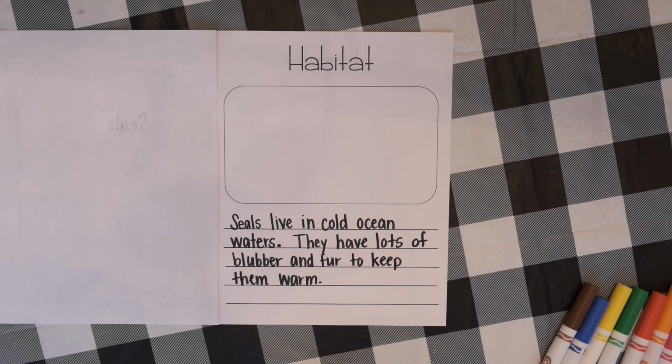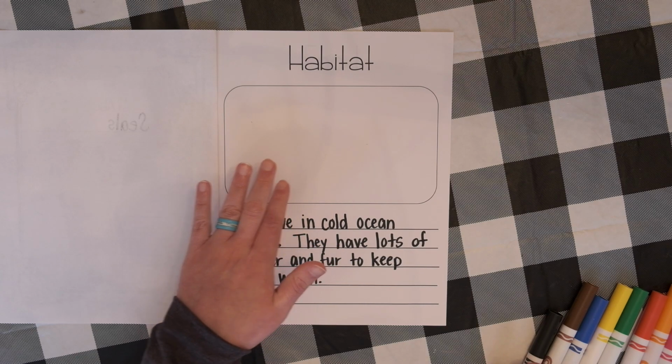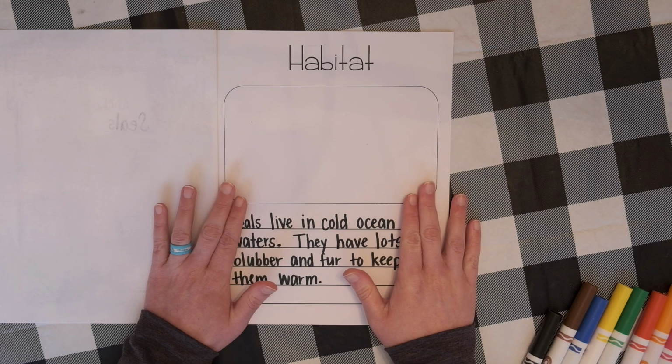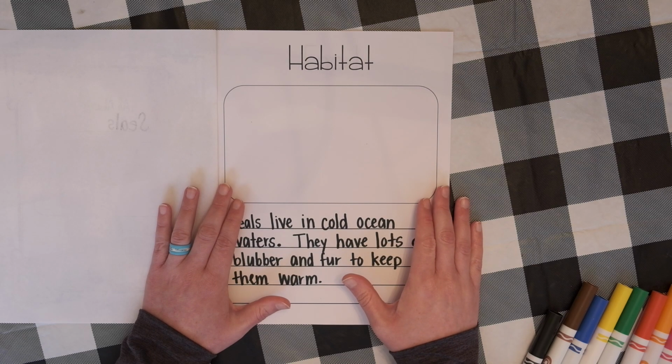All right, so now that I'm done with my writing, I can go ahead and work on my picture. Now, do you think I want to draw a picture of my animal eating food? No, because this is the habitat page. So I'm going to draw my animal in its habitat, the cold ocean.